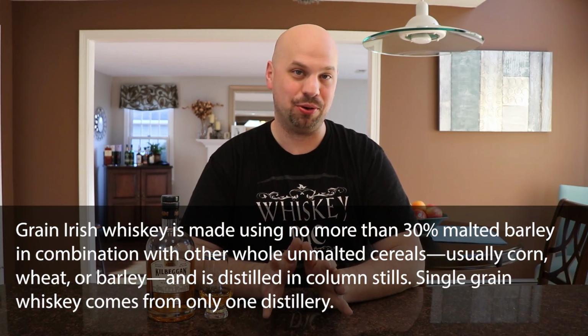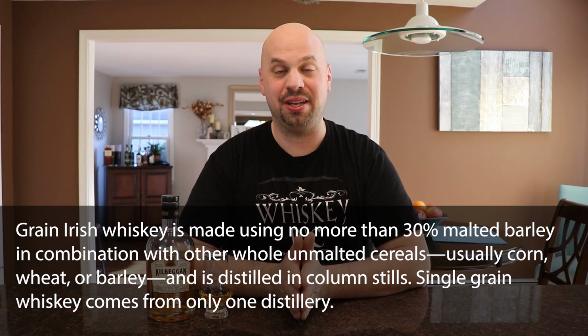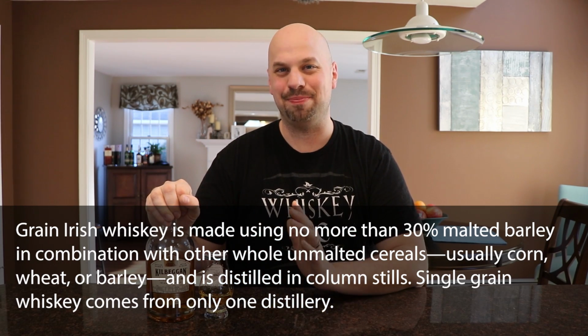Now this is the Kilbeggan Single Grain. Now you might think to yourself, single grain, that's probably made of a single grain. But you'd be very wrong. Because, you know, labeling on whiskey is always very, very clear. When you're dealing with Irish whiskey and you're talking about single grain, that just means it has to be made in the same location. Now Irish whiskey needs malted barley. That is just a thing that it needs. So in this case, it's malted barley plus a single other grain. And in this case, it's corn. This is 94% corn and 6% malted barley.